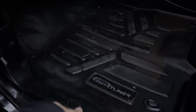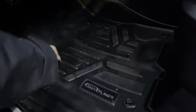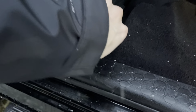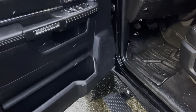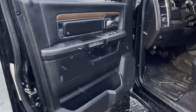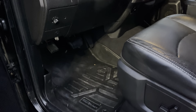All weather floor mats. This is not WeatherTech floor mats. This is saying all weather floor mats. Can't check the underneath because it's been locked, but it is clean. 10-way adjusting seats. As you see, this is Mega Cab Big Horn. Alright, let's show you and get inside.